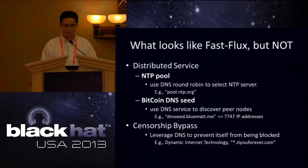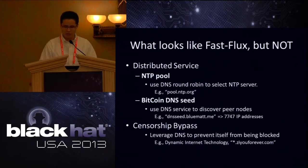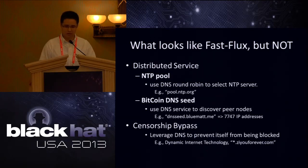Another very interesting one is the Bitcoin DNS seed. It's part of the Bitcoin peer discovery protocol. If you do a DNS query on these domains, each time it gives you a list of different IPs, which are the Bitcoin peers around you. In this case, we find this domain has been mapped to over 7,000 different IPs in just one day.